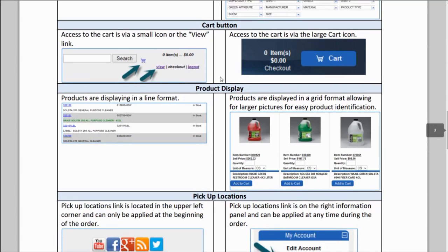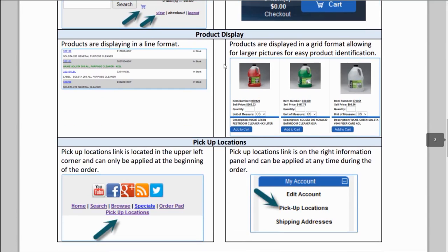Very, very simple. Product display is another one that has changed. This is the current version. Well, no pictures. It did have the little click thumbnail.